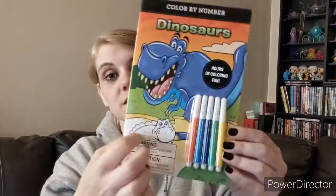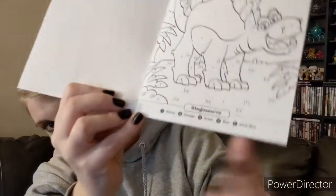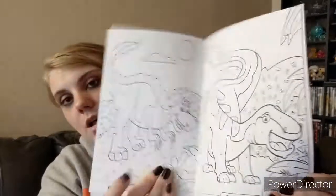And got this Color by Number Dinosaurs coloring book for my 6-year-old because she loves these Color by Numbers. I got her this one. Just got the numbers and the color down here. And we just put on by number.